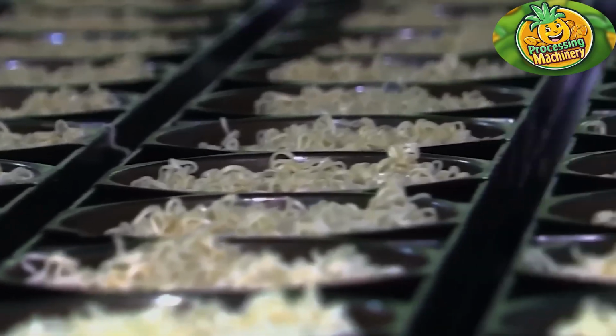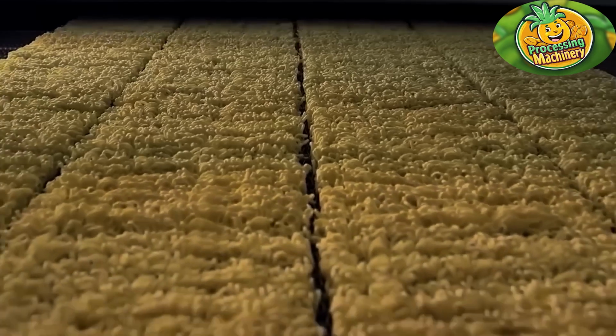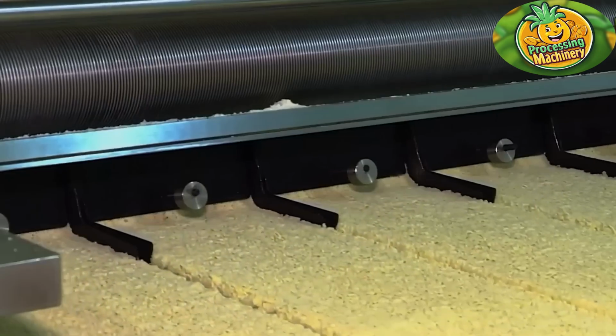The machines are not only fast, but also incredibly precise. For example, the rollers used to sheet the dough can be adjusted to within a fraction of a millimeter, ensuring that every noodle is the same thickness. The cutting blades are equally precise, slicing through the dough with laser-like accuracy. Without these machines, it would be impossible to produce noodles on such a massive scale. They are the unsung heroes of the noodle industry, working behind the scenes to bring millions of servings of noodles to hungry consumers around the world.